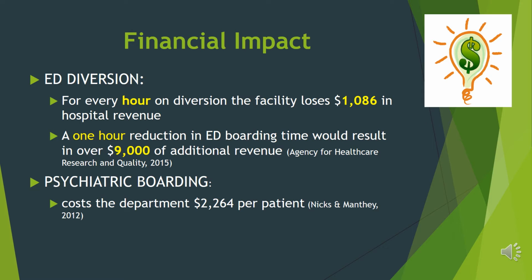Also, psychiatry patients, high-risk patients such as suicidal ideations, homicidal ideations, psychoses, bipolar. Many of these patients, due to a lack of places for them in North Carolina to get treatment, causes a significant amount of boarding in the emergency department setting. And according to Nix and Manthe, 2012, psychiatric patient boarding in the emergency department alone can cost the department $2,264 per patient.